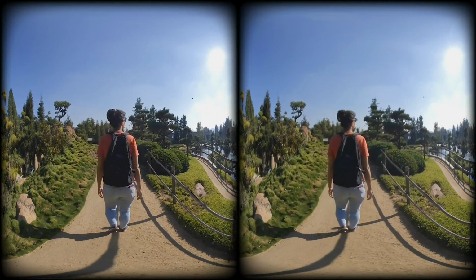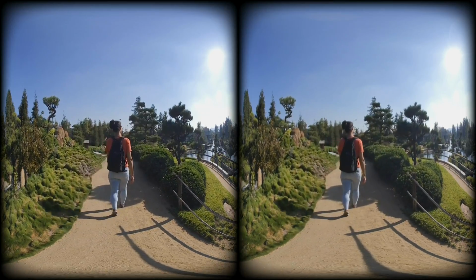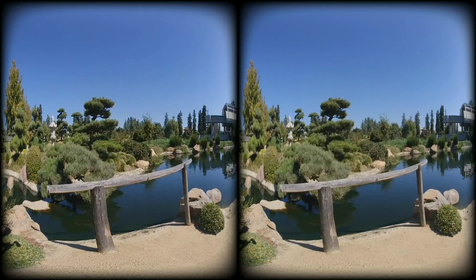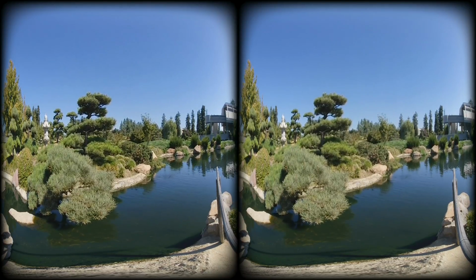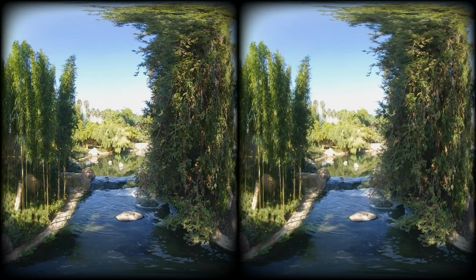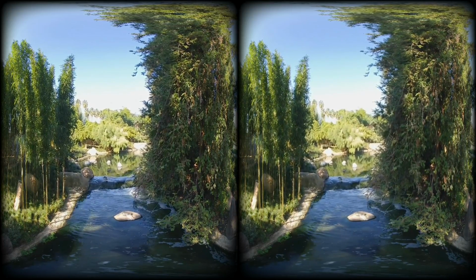As we walk through, you'll notice there are 3 distinct sections. There's a wet garden, a dry garden, and a tea garden. The wet garden is Chisen style, meaning that its main feature is a large body of water. The rest of the garden contains waterfalls, streams, plants, and flowers.